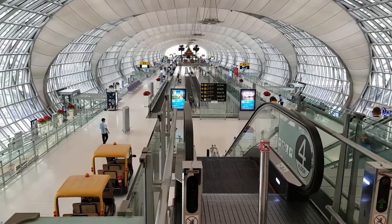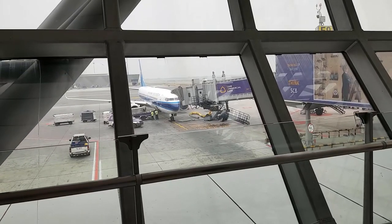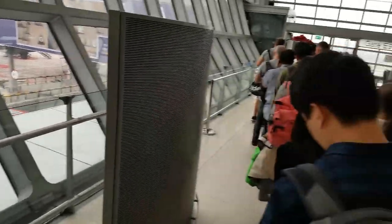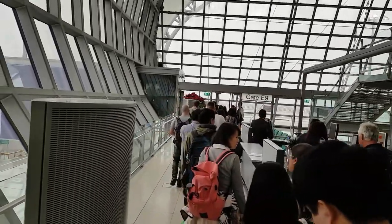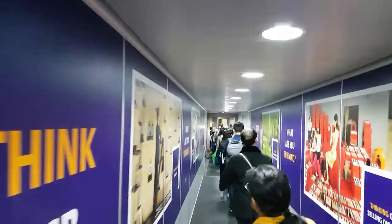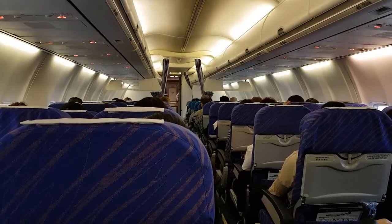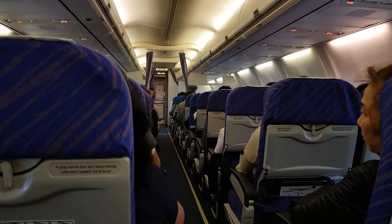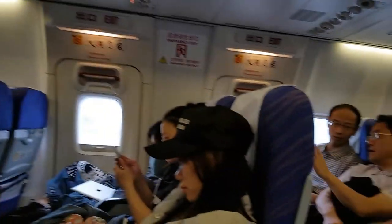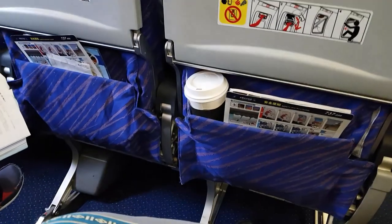This is one of the most beautiful airports I've been in. The architecture here is stunning. And that looks like our airplane. I love these high-tech looking metal floors. And more walking, and more waiting in line. This is our cozy little plane for the first leg of the journey. Oh, and apparently you can't photograph the stewardesses. I got reprimanded for that.